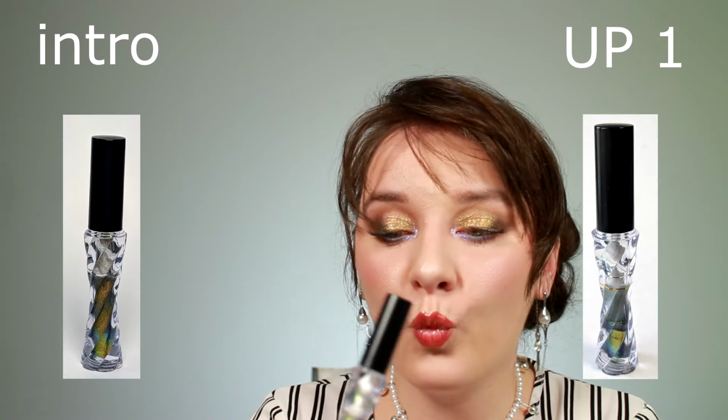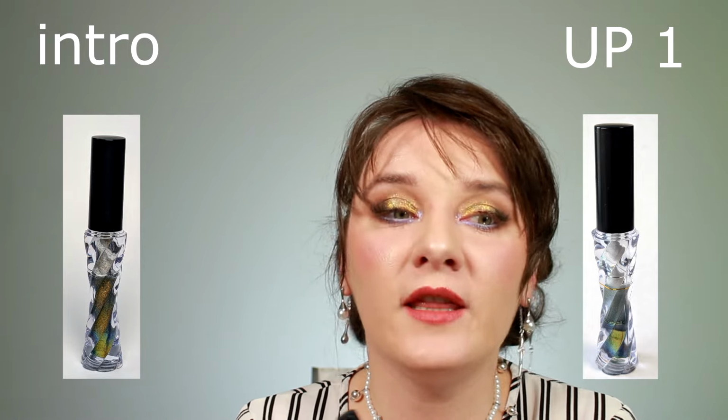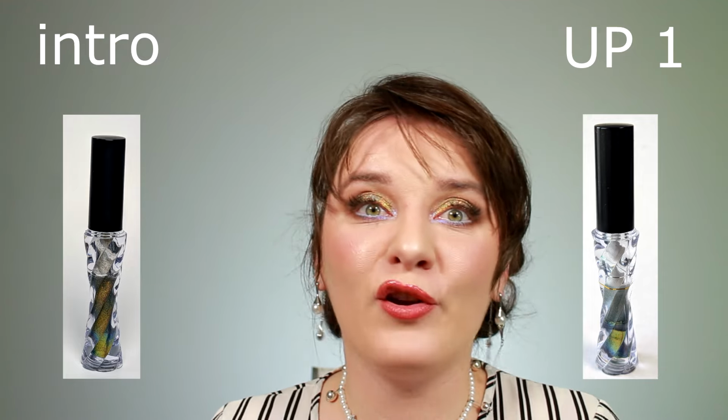Unfortunately, I wore it just once, but nevertheless, I enjoyed the look a lot. I bet I will get much more usage out of it as an eyeliner, and I'm genuinely looking forward to it. On the other hand, this is Hard Candy Eye Def, and it goes against everything I've just said.